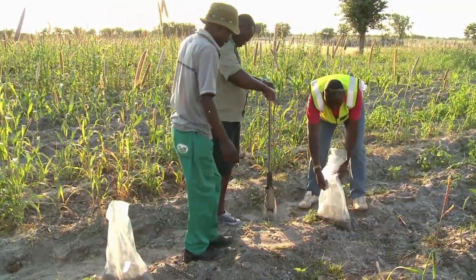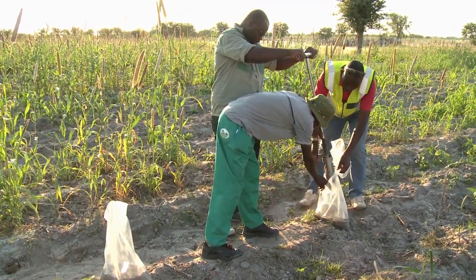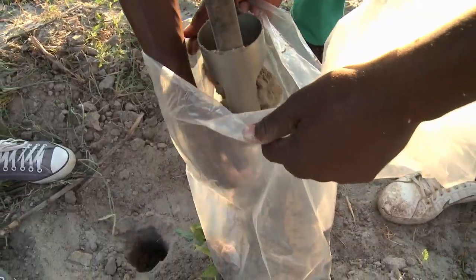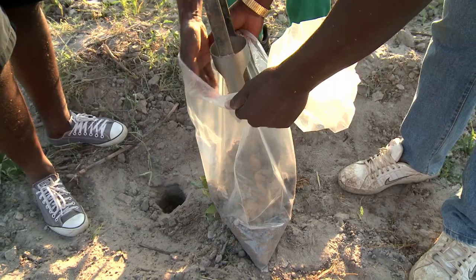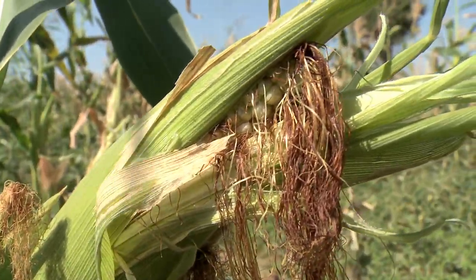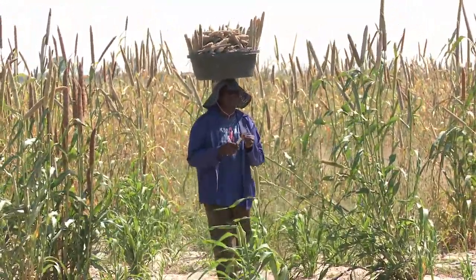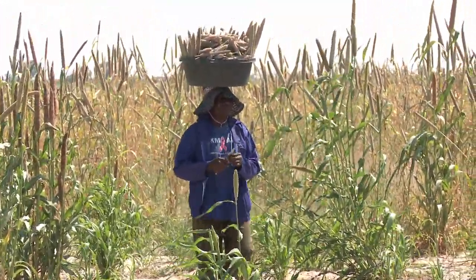As these trials continue into the future, there may well be other lessons learned, and alignment with the Ministry of Agriculture, Water and Forestry's comprehensive conservation agriculture program to improve this Namibian developed conservation agriculture system.